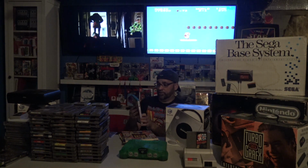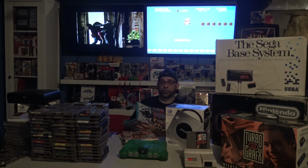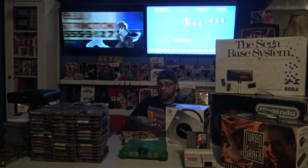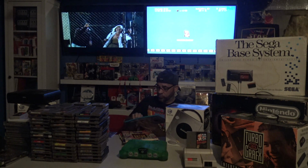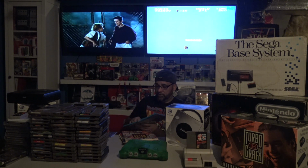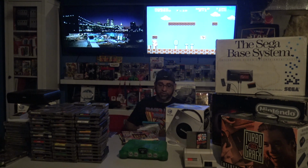So I think the next least expensive one is Zelda, well, Zelda's one of them, that's a $60 game, and the Xenoblade. So I do need those. This disc is in very good condition. It's got the booklet, so that's awesome. So we're going to put this over to the side.